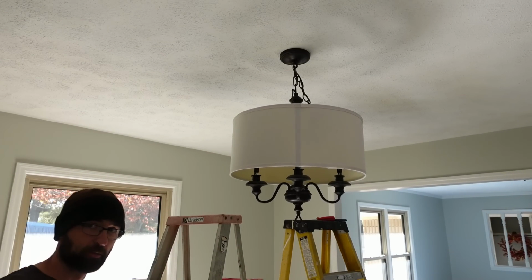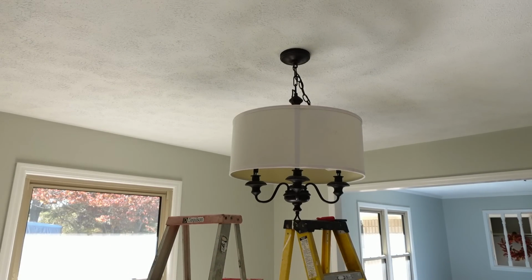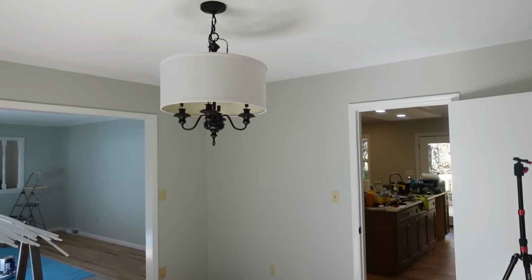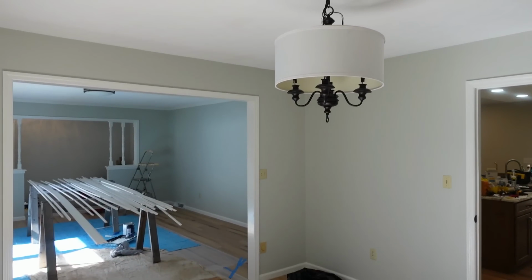This now is just the perfect height to whack your head on. Yeah, without seeing it ahead of time. So, one dining room ceiling fixture, good to go. Adjustable height. Notice that it's the sun shining on the blue tarp that makes the walls in the living room look blue. The true color is actually more like this.